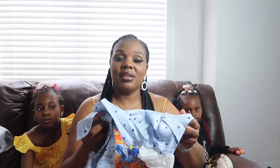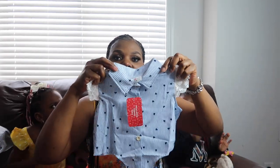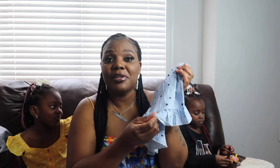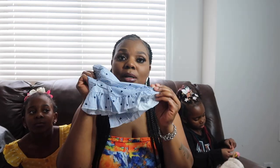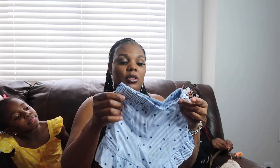So the next one is this two-piece set. You guys, this outfit is a size 7 and 8, but it looks really small and I'm thinking I might give it to Chloe because, look at it guys, it says a 7 and 8, but it looks so small. This is a very light material. I love it for summer for them. And this is something you can wash and wash and it will still look good because the material is very silky. Okay, so let's get them on this outfit. And for these two sets, I paid $15.99.